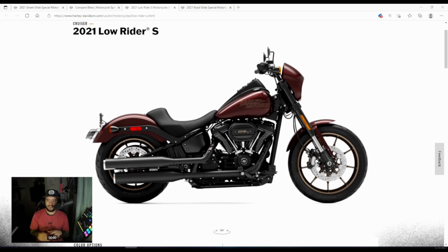We're going to be looking at these two bikes. We're comparing the Lowrider and the Road Glide, and this is just because I've been seeing it in the Facebook group. People have been trading up to the Road Glide. It's a beautiful bike. It's a great bike. So I just wanted to compare them.